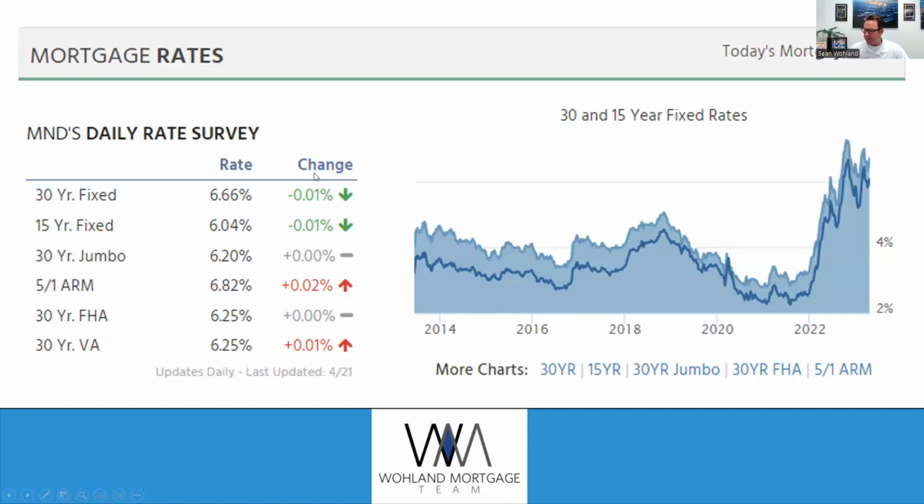So we're going to be carefully floating, but rates have been in the sixes. They've been at least a little bit consistent. And that's what we haven't seen in a long time, consistency in rate.